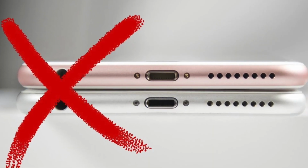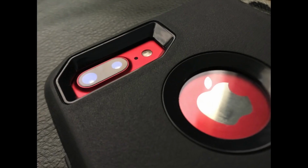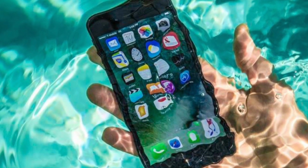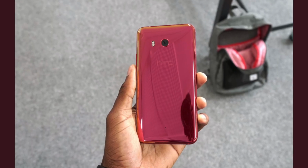And that's really it for the Google Pixel 2. Let me sum it up. The Google Pixel 2 is not gonna have a headphone jack, is not gonna have wireless charging, no dual camera, not a bezel-less phone, and no water resistance. But the Google Pixel 2 is gonna have stereo speakers and squeezable sides.